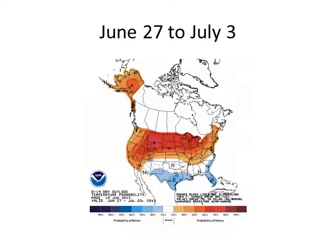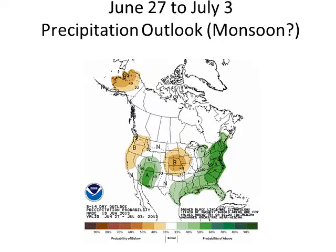How about for later in the month and into early July? Basically the same weather pattern, a little bit of relief over the Texas region. However, the high pressure basically is expected to remain very strong over the Intermountain West and expand into California with above normal temperatures. How about the precipitation outlook?